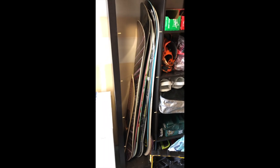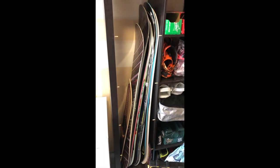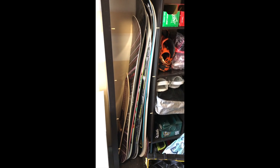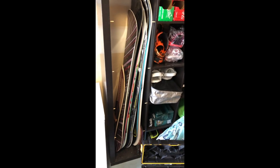And happy spot as well is all of our snowboards. So I do have a collection. A few of those are Sarah's, being two of them. But this is our happy, my happy spot.